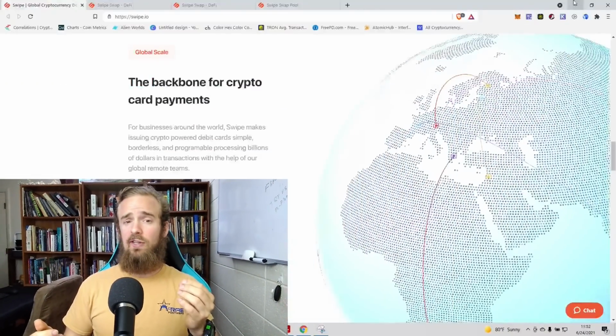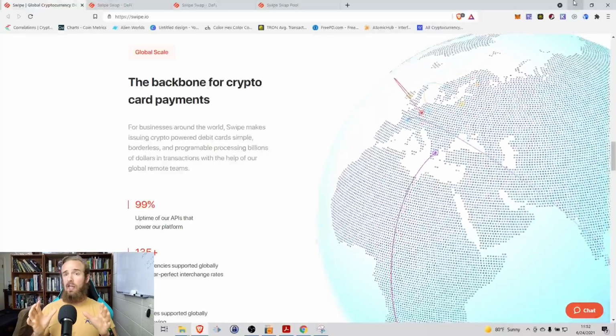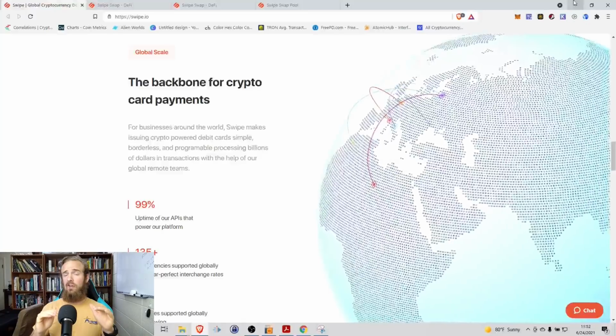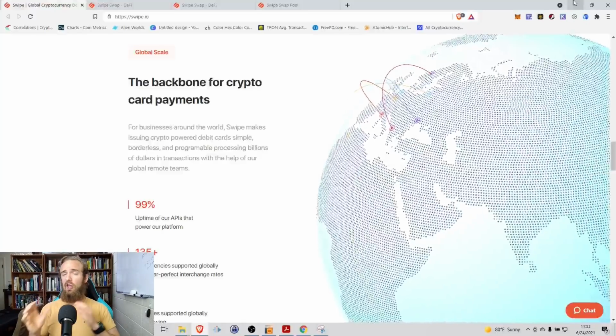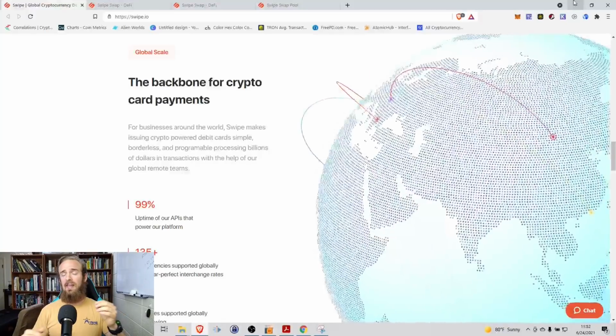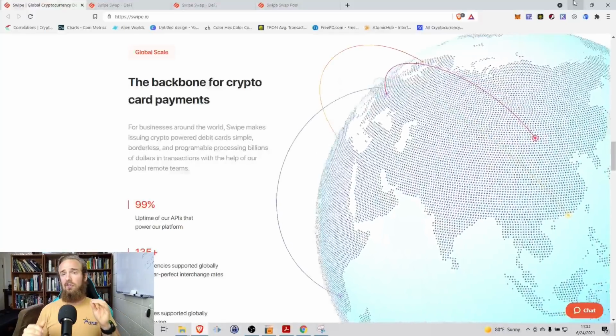You've probably heard of the Crypto.com debit card, but what if you wanted to issue your very own cryptocurrency-backed debit card? In today's video, I'll be introducing Swipe.io, which is a program that allows any business to issue its very own crypto-powered debit card. Swipe.io takes care of all the heavy lifting, the KYC, and allows this to be a simple, easy-to-use process.